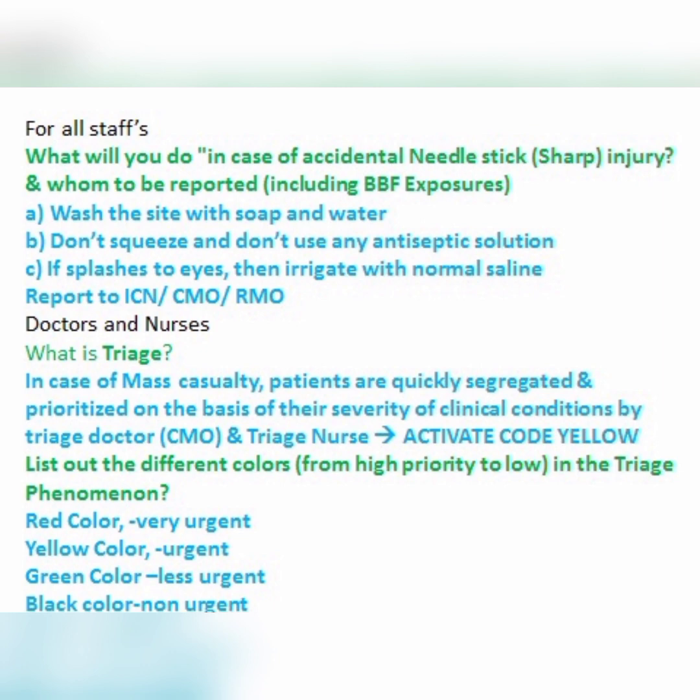Next question is, list out the different color codes from high priority to low priority in triage. In triage there are 4 colors. Red color is very urgent, yellow color is urgent, green color is less urgent and black color is non-urgent. So the staff should know the color coding in triage.